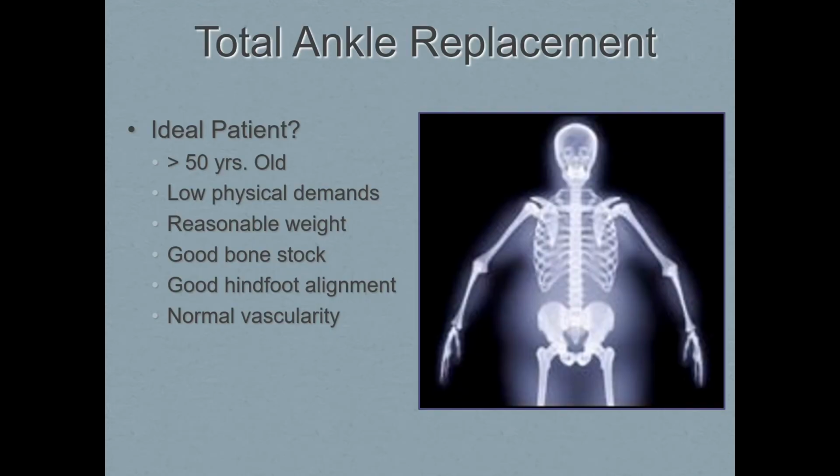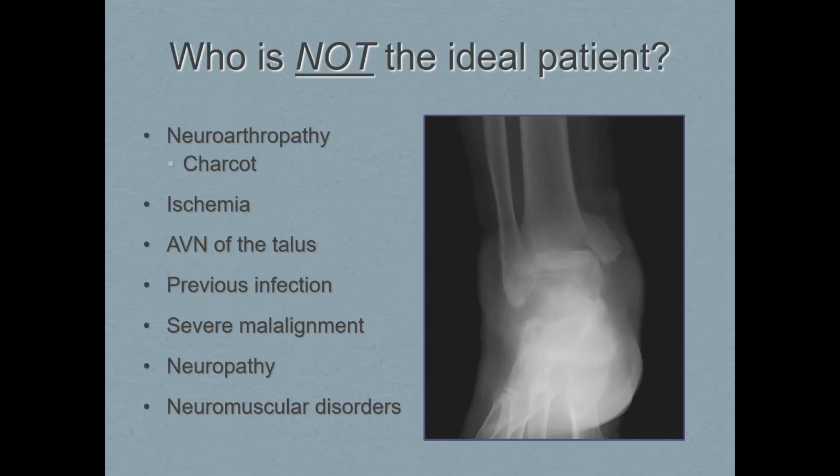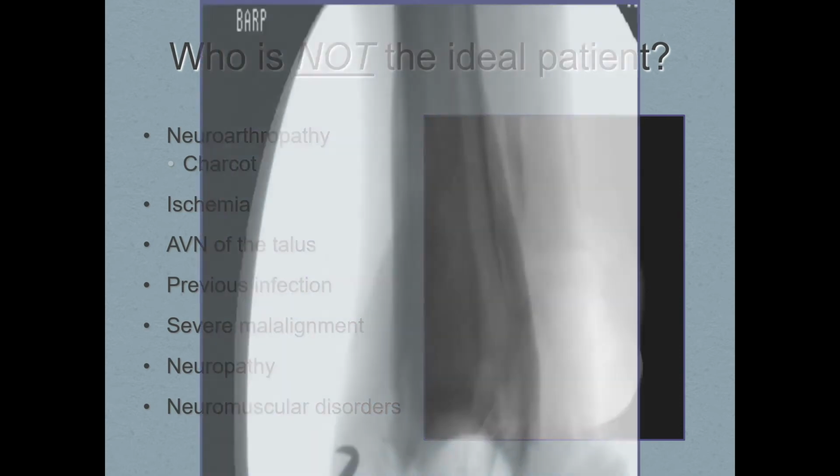So the ideal patient: 50 years old, low physical demands. These are not patients that want to get back to running marathons. These are patients that would like to walk to golf, work in the garden, walk their dogs. That's what we're looking for. They're healthy, they have reasonable weight, they have good alignment, and they've got good blood flow. Patients that are not ideal are patients that have significant deformity, severe malalignment, diabetic patients that can't feel, we don't do these on, neuromuscular problems where we know there's going to be increased deformity as time goes on, and if you have poor blood flow.